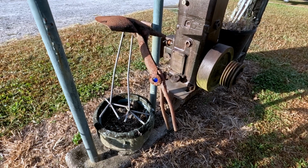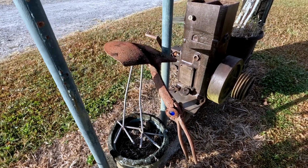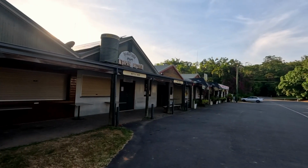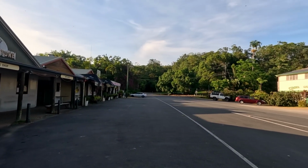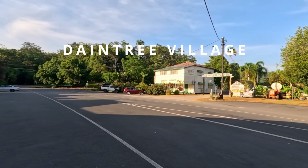Hey, this is pretty cool. Took me a minute to work out what it was, but it's like a bird made out of an old shovel head. Very cool. So there we go, that's the main street. Troopy's just parked over there. Very nice, quiet little place.